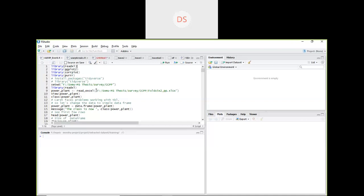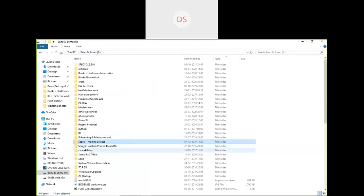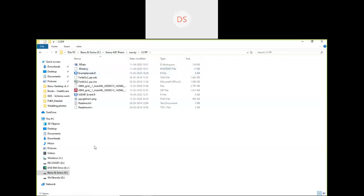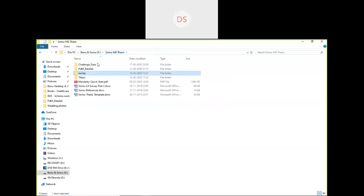So here I am trying to import one of the files which we discussed last time, a file called CCP, combined cycle power plant. This is the data set they give, and this data set talks about a combined cycle power plant. There is a good paper on this.